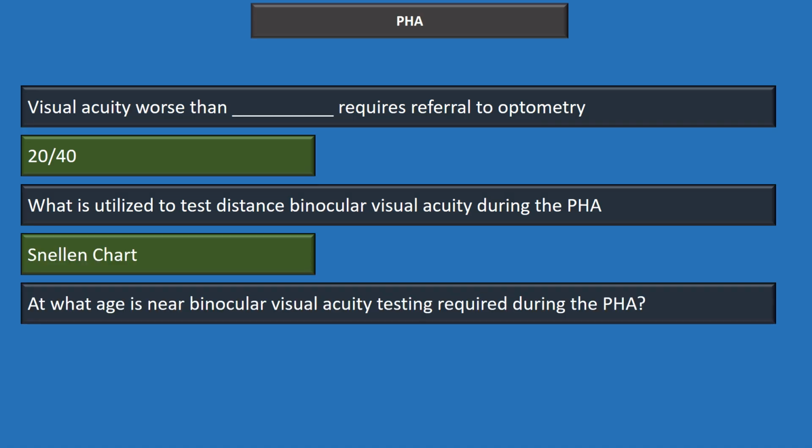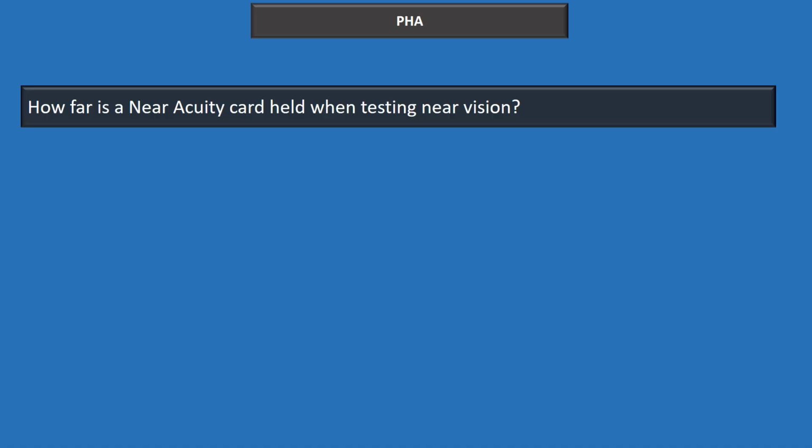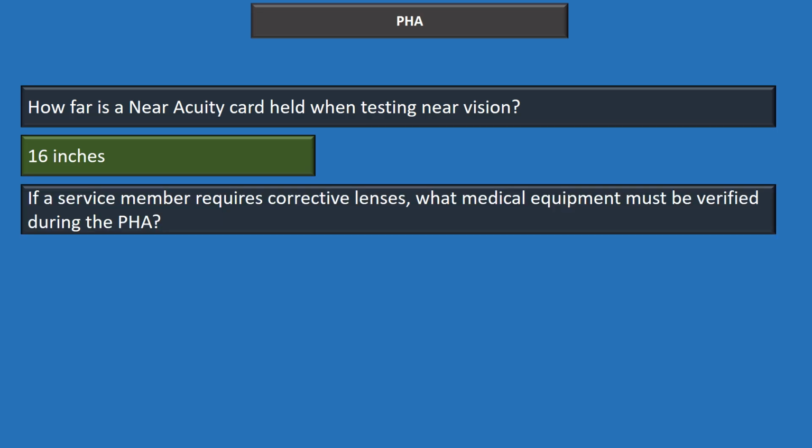At what age is near binocular visual acuity testing required during the PHA? At what age do we have to start testing near vision? When we get greater than 45 years of age. How far is a near acuity card held when testing for near vision? We're going to hold it 16 inches away.